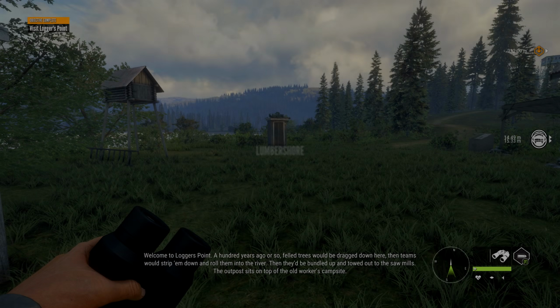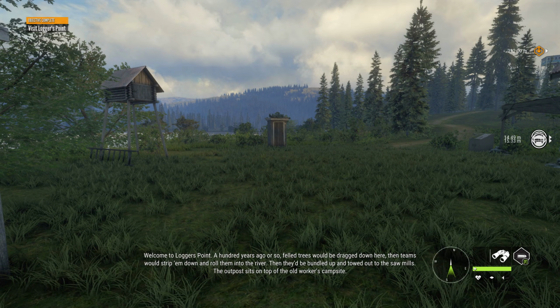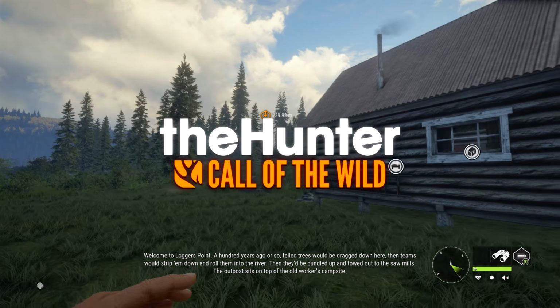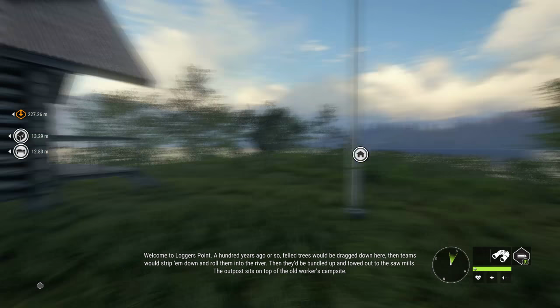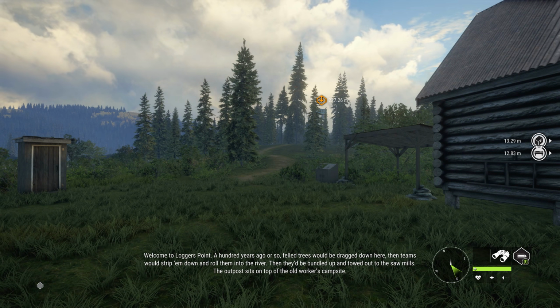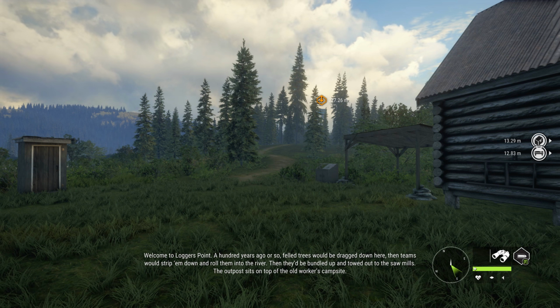100 years ago or so, felled trees would be dragged down there. Then teams would strip them down and roll them into the river. Then they'd be bundled up and towed out to the sawmills. The outpost sits on top of the old workers' campsite.